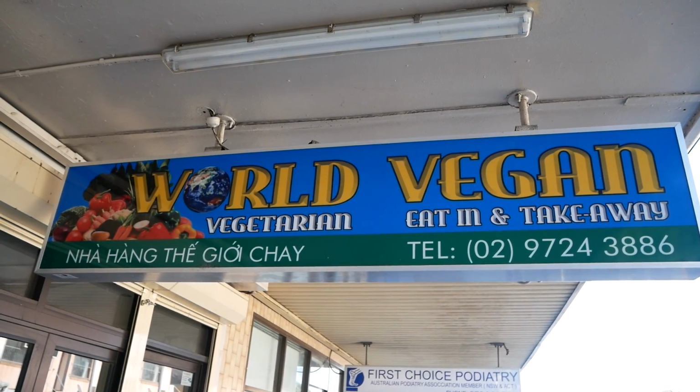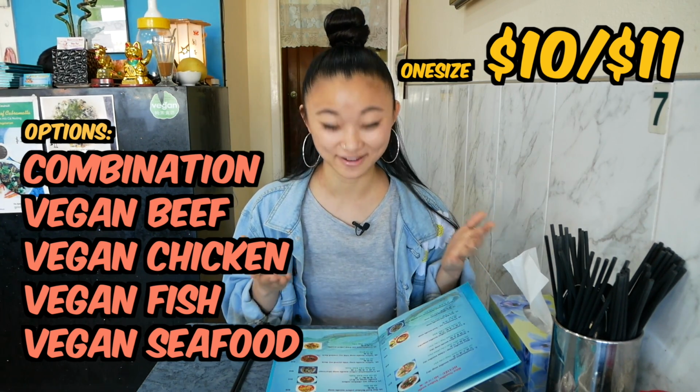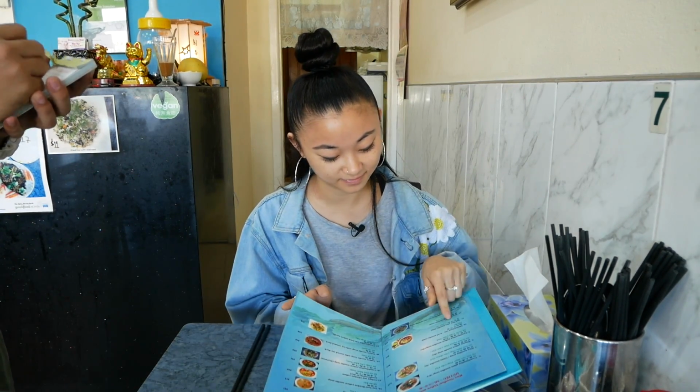It's our final stop. We are at World Vegan in Cabramatta, and I am so excited because Cabramatta has Australia's largest Vietnamese community, which means everything here should be super authentic. There are 5 options for pho on this menu, and they're $10 or $11. I think we're gonna have to get 2. The pho duck, and the soy fish pho as well.